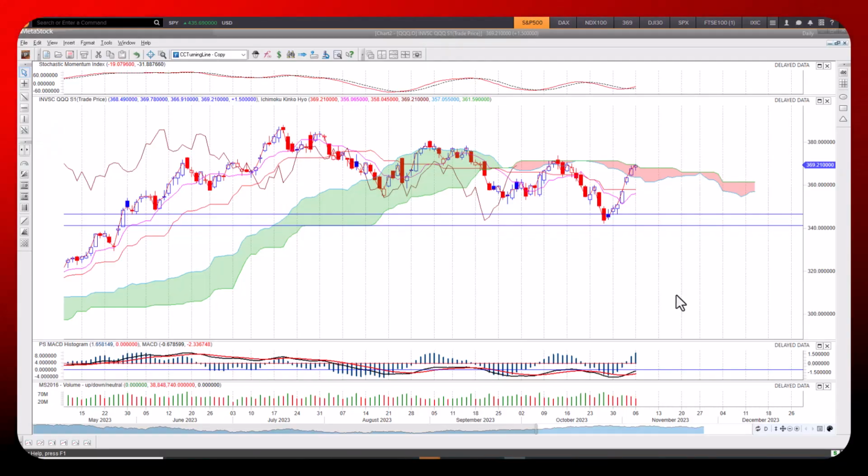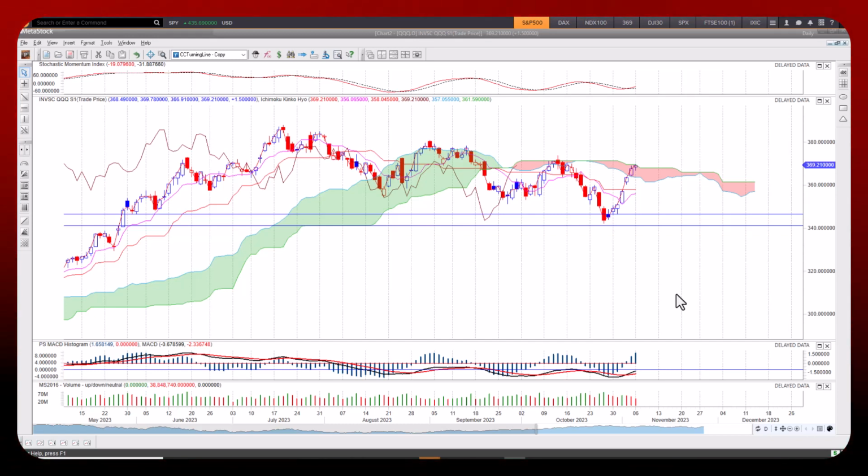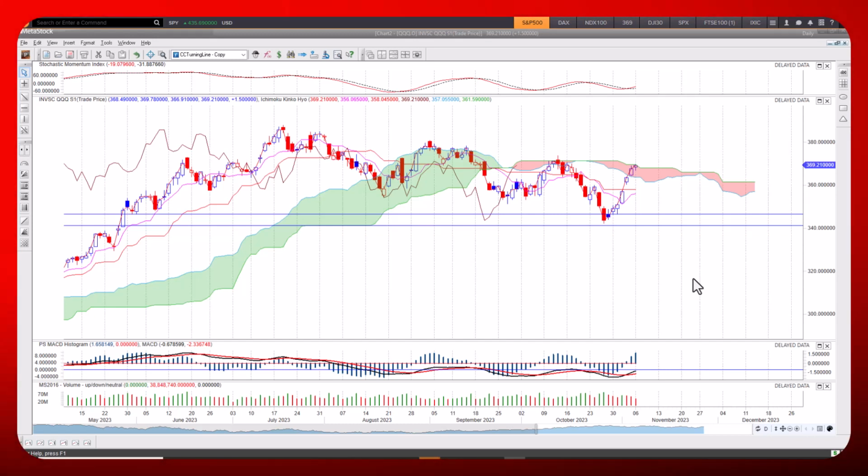Good morning, traders. Richard here doing a quick Ichimoku cloud chart market review of the Nasdaq 100 index. We'll look at the triple Q ETF, the exchange traded fund of the Nasdaq 100 index.